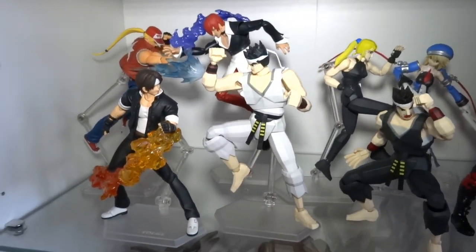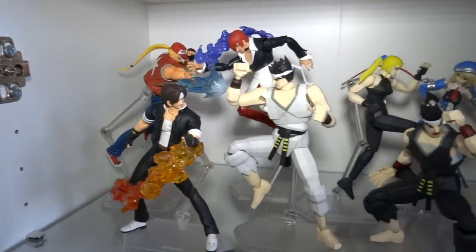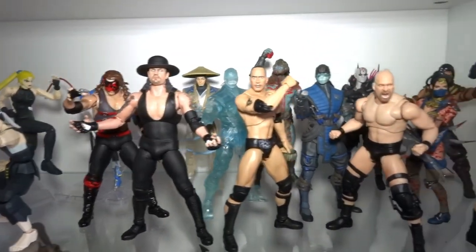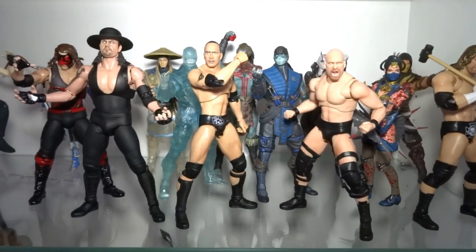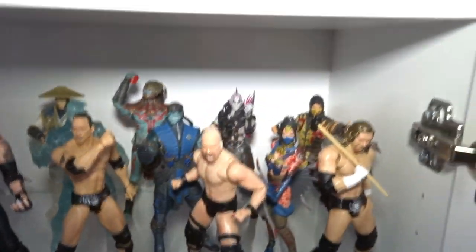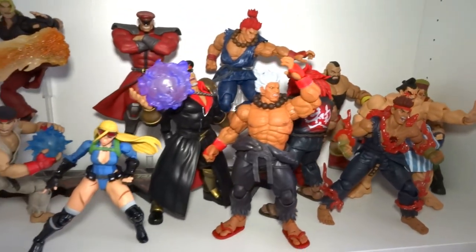We got another mishmash of Figma and Diod's characters. You got Terry from Fatal Fury and Virtua Fighter and a whole bunch of weird stuff. And then we got the wrestling figures from SH Figuarts, which I kind of moved over here because I don't like them as much anymore. But yeah, in the back, you also got some Mezco toys, Mortal Kombat figures, just to add some more of that. Moving on to Street Fighter V from Storm Collectibles.